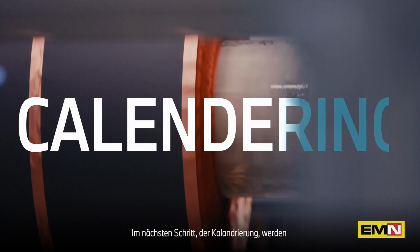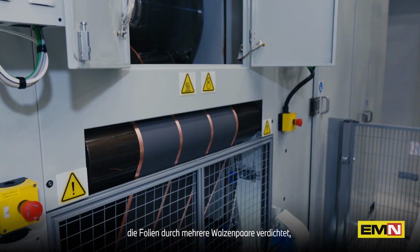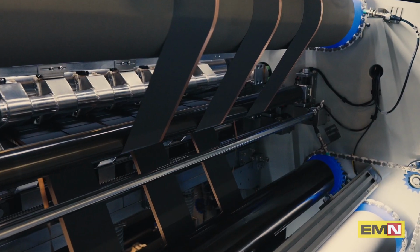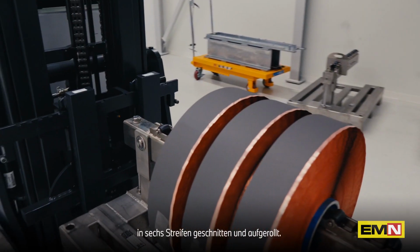In the next step, the calendaring, the foils are compacted by several pairs of rollers to maximize the energy content of the battery. The coated electrode roll is then cut into 6 strips and rolled up.